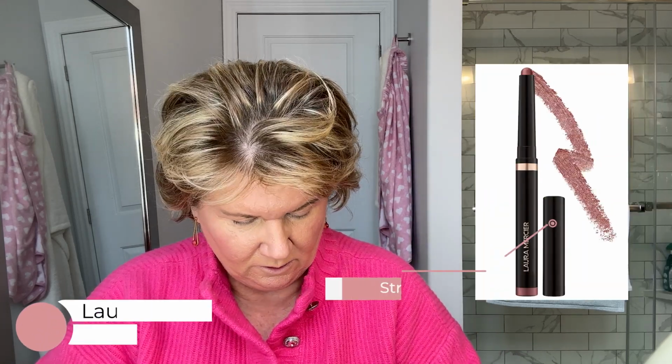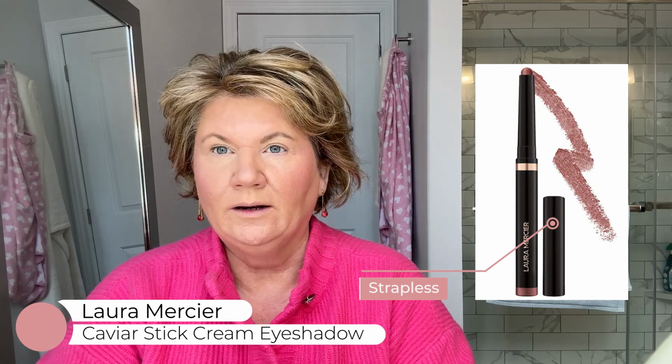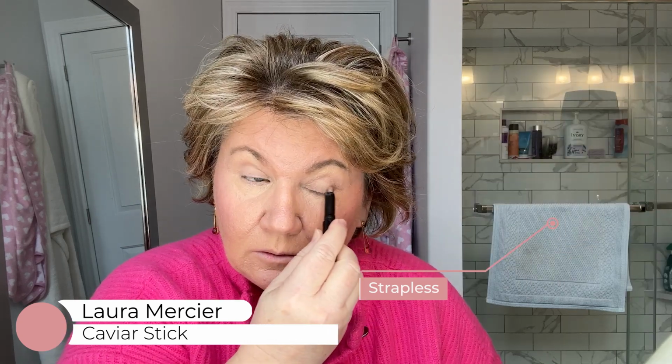For my eyeshadows, I prefer a stick. This particular one is by Laura Mercier, and it is in the color Strapless. I like a one and done. So I just put it all over, up into the crease. And that just has a really light color.